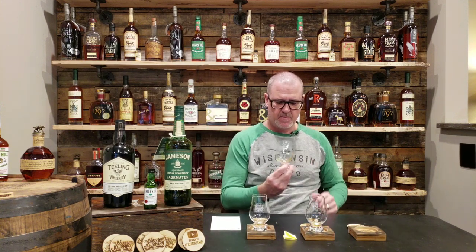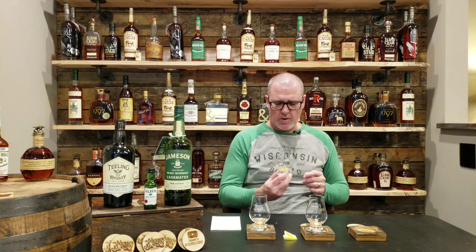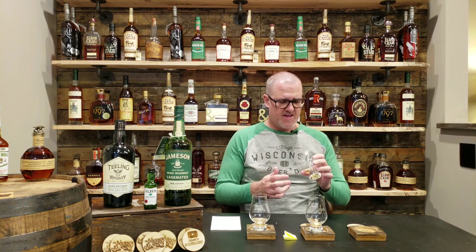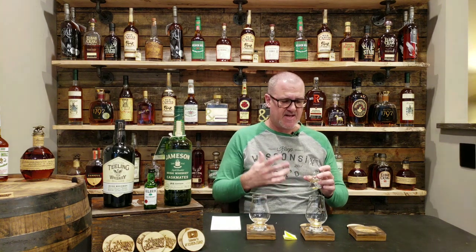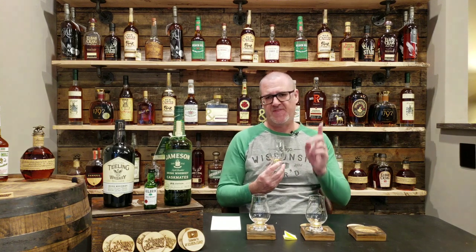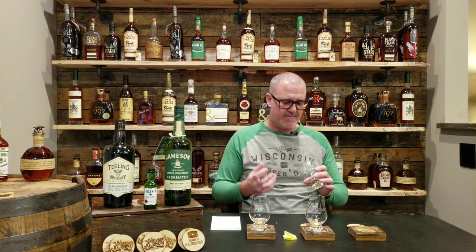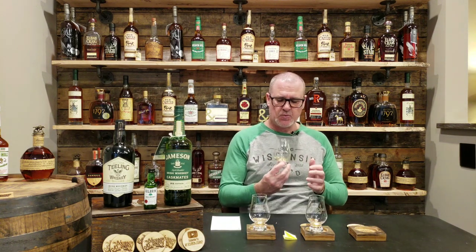All right, let's move on to the third one here. All right, so I think I know already which one this is. For me, right away, the finishing aspect is jumping out on this. And with the Teeling, it has that rum barrel finish to it. So this one is fairly predominant.